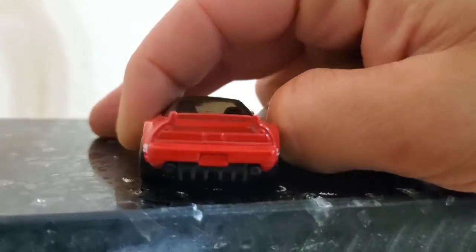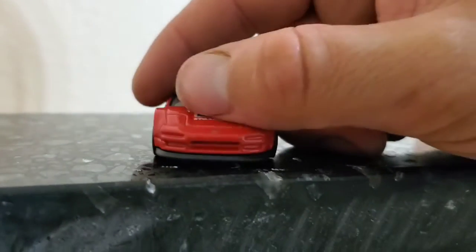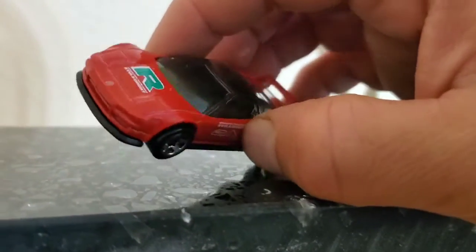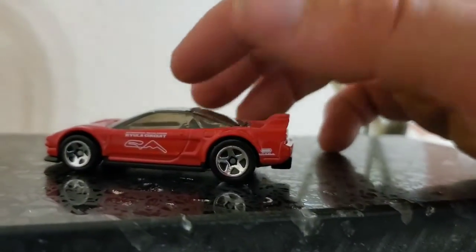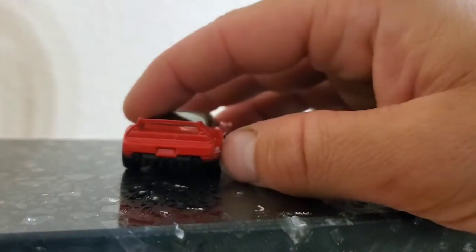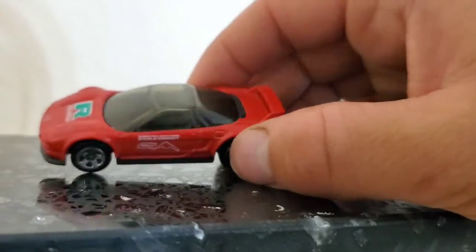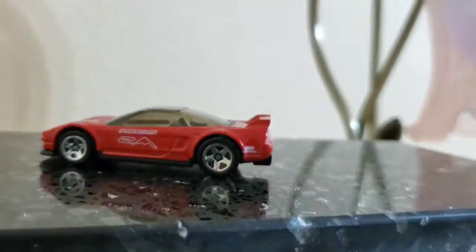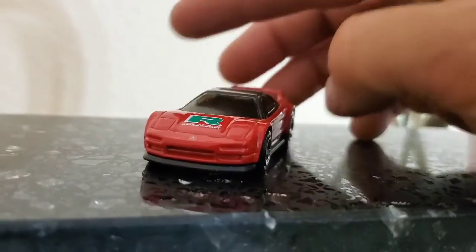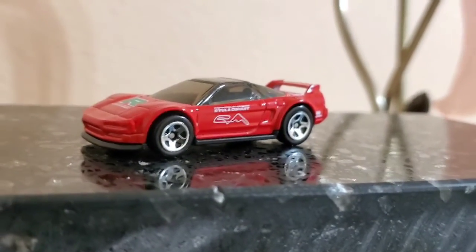So, nevertheless, twin exhaust diffusers, bumper splitter, Acura logo. Nice rear spoiler. I don't think this car would look nice without a spoiler, but with the spoiler, it looks pretty nice. Gas tank on the left side. 5-spoke wheels. White body, as usual, for the Acura NSX.